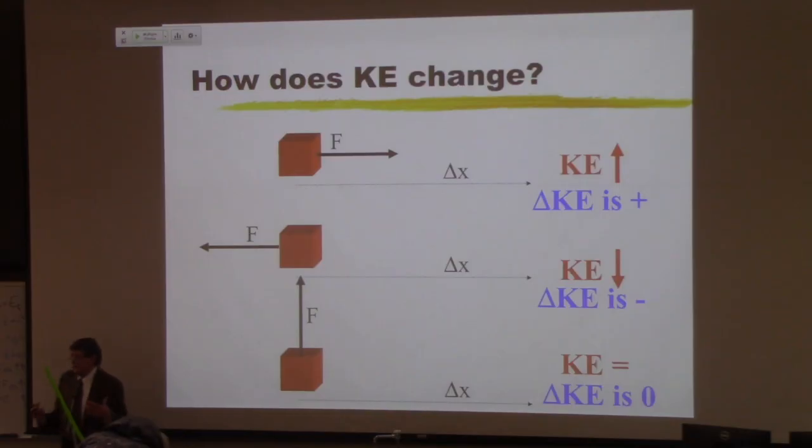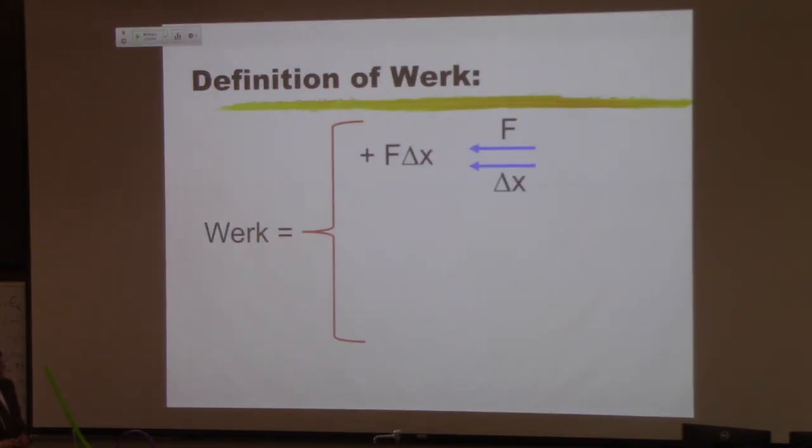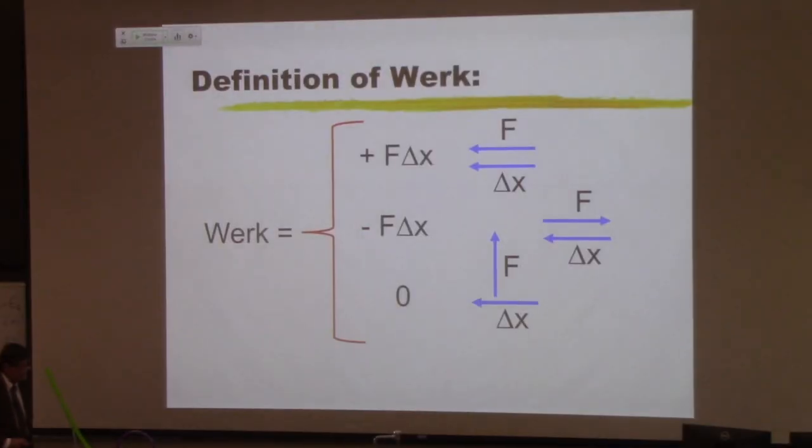And that's why we call it werk instead of work, because that's a very, very different sort of animal than what you would be paid for on a farm. Okay, and so the definition of werk has this complicated three-tier structure where it's positive if they're in the same direction, negative if they're in opposite direction, and zero if they're perpendicular to each other.